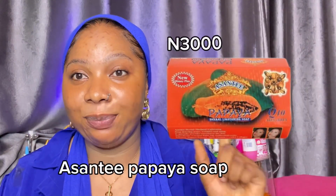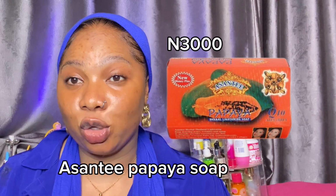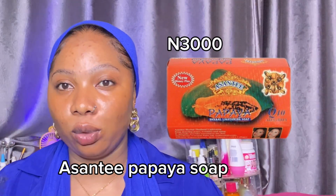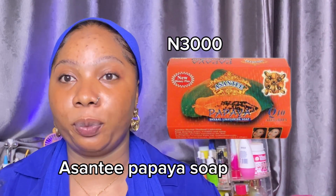Another very great recommendation for fair skin is the Ashanti papaya soap. This soap contains vitamin E and vitamin A, and it also contains AHA. It is an anti-aging soap, and it also helps to fight acne. AHA present in this soap promotes cell turnover or cell repair. This soap also helps to exfoliate the skin. This is a very good soap for fair skin, and it is super affordable.